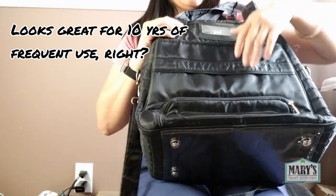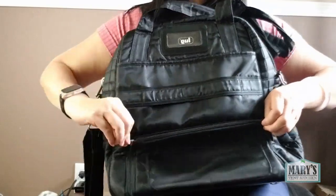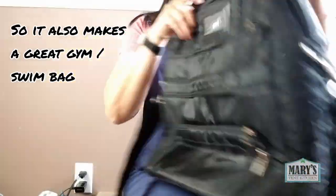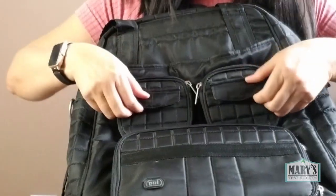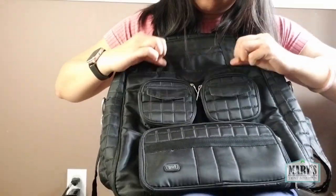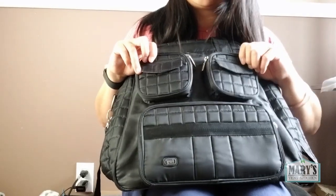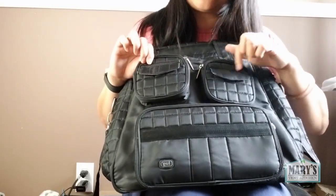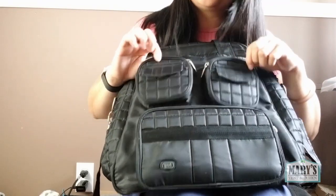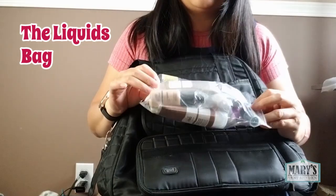I love this feature on the back. It has a mesh pocket so you can put your stinky clothes or your shoes in there. And these guys are magnets. Usually if I'm not traveling to the airport, I'm putting hand sanitizer, lip balm, and things like that. But because we're going to the airport, we need everything in one of these.